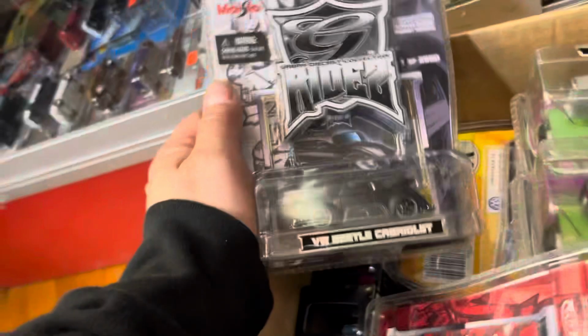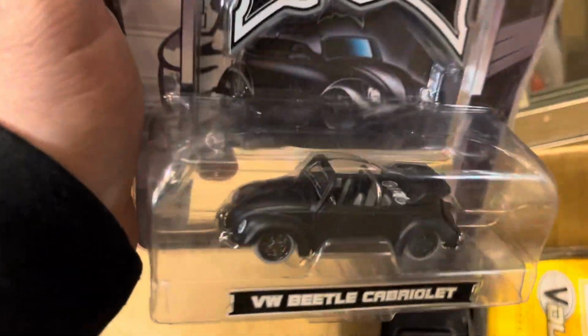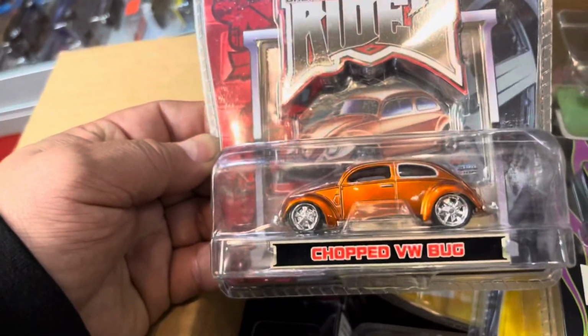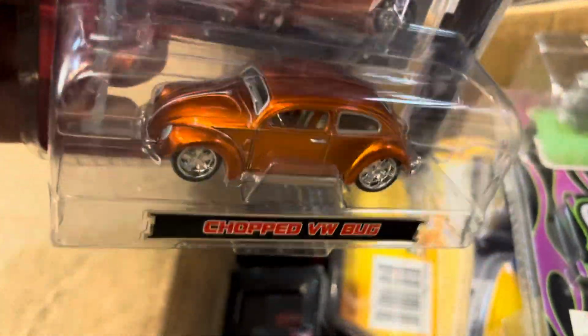Volkswagen Beetle Cabriolet. Ooh, look at that. My Isto. This makes some good stuff. It has convertible. It reminds me of my old bug, which mine was black. But not flat black. I think this was a Chase, actually, guys. So the gray wheels. Ooh, look at this. My Isto All Stars, the Outlaws 294 Model A. That looks cool. Oh, look at this. My Isto chopped Volkswagen bug. Look at that. With Porsche alloys. Oh, that looks nice.